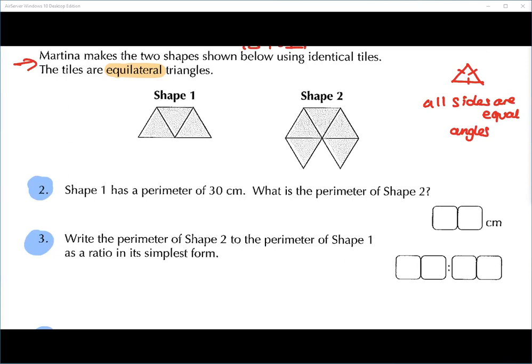The angles. Yeah, the angles are equal as well, but we don't need that for this particular question because we're talking about the perimeter, the distance around the outside of the shape. We're just putting that down for knowledge. So this is the same length as this, is the same length as this. So how many lengths do we have around the original shape? 5 lengths. And what is the perimeter of the shape?